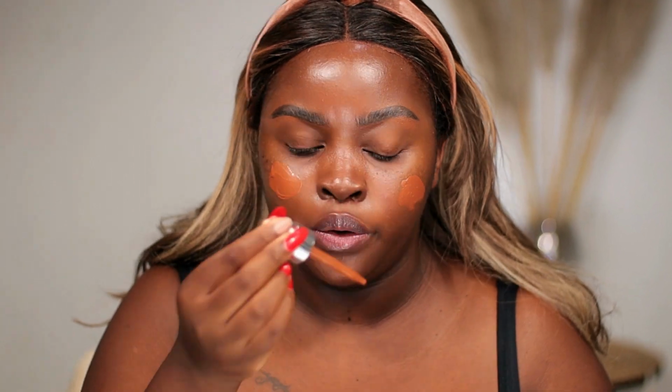For foundation, we are using the Maybelline Super Stay 24-hour skin tint. Absolutely love this foundation. It gives you all the glow. Look at how gorgeous this foundation is. Look at my skin, glowy, and I didn't even use layers. It was literally one layer, and it looks absolutely stunning.